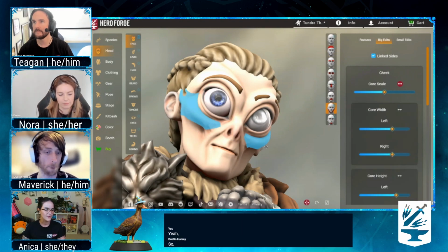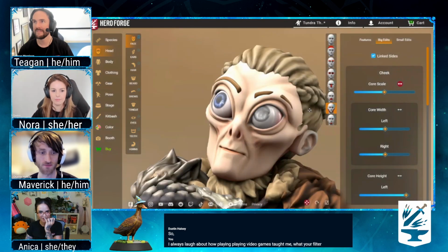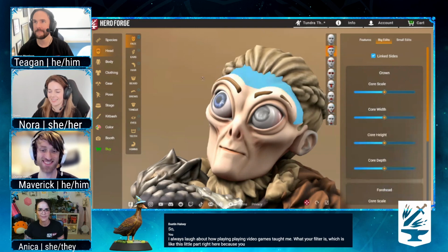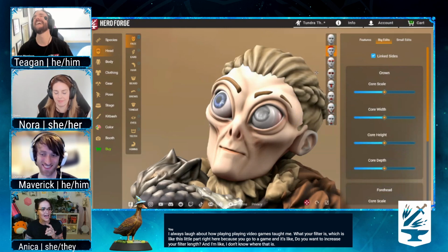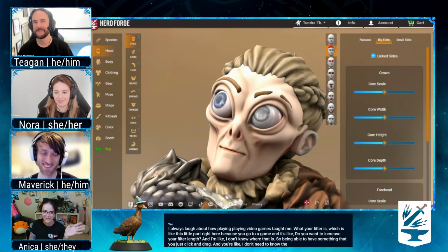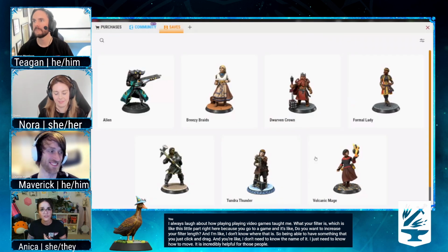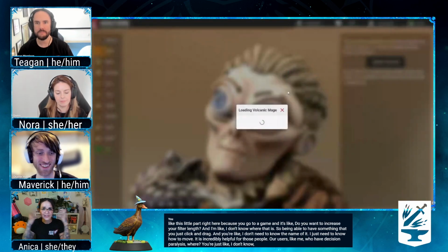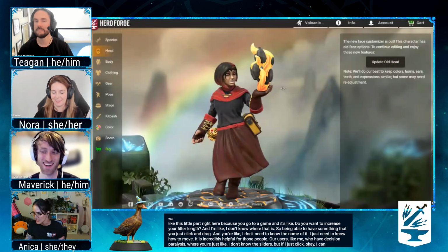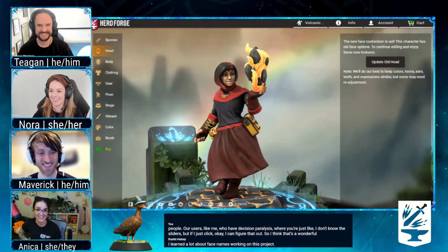I always laugh about how playing video games taught me what your philtrum is, which is this little part right here, because you go to a game and it's like, do you want to increase your philtrum length? And I'm like, I don't know where that is. So being able to have something that you just click and drag, where you don't need to know the name of it, you just need to know how to move it, is incredibly helpful for users like me who have decision paralysis, where you're just like, I don't know the sliders, but if I just click, okay, I can figure that out. So I learned a lot about face names working on this project. I bet you did.